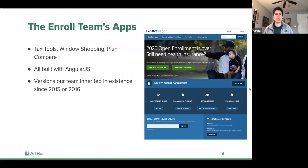It's through these apps that I will explain how we applied some of these principles of evergreen software development to update and redesign them successfully in time for the most recent open enrollment period on Healthcare.gov, which was the fall and winter of this past year. Open enrollment is when, if you can get healthcare through the federal exchanges in your state, you can every year apply for the next year's healthcare plans.